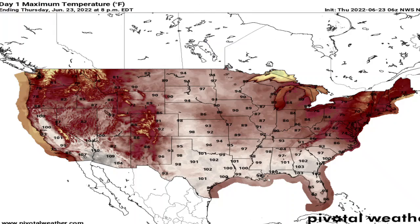But looking at the heat verbatim with what the expected high temperatures are as we head through the day today, we got lower 100s across portions of Texas. We got lower 100s into portions of Louisiana, into the southeast, including Florida, Georgia, Alabama, you name it. But we do have 90s continuing across portions of the north central plains into the Midwest. 77 along the lake shore there in Chicago, where we got a little bit of a lake breeze.